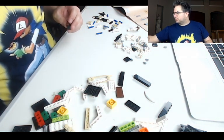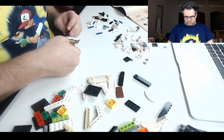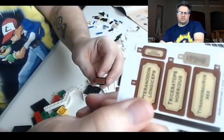So here's sticker number... Lego Sapiens. Alright, so that's your sticker. It goes on here. Lego Sapiens.